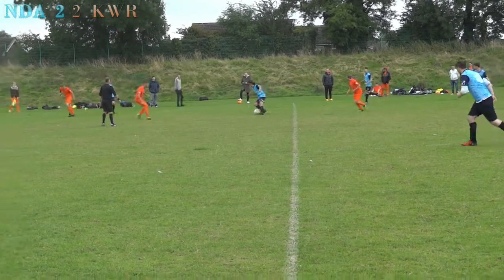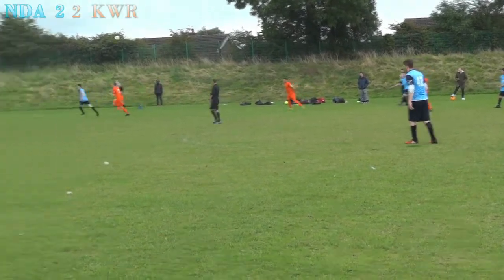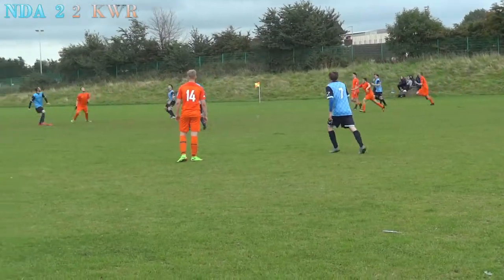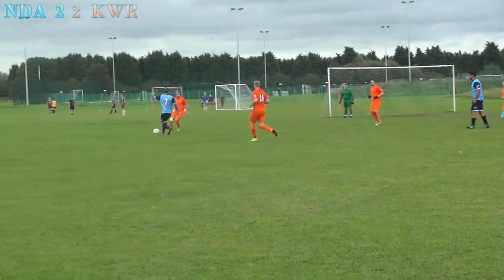Hilly to Chandra. Good turn from Jack Chandra. Plays it back to Hilly. Hilly looking for an option. He's played it forward to Jack. Flicked on. What an effort! Oh, not what an effort. I take it back. But Ross is there.